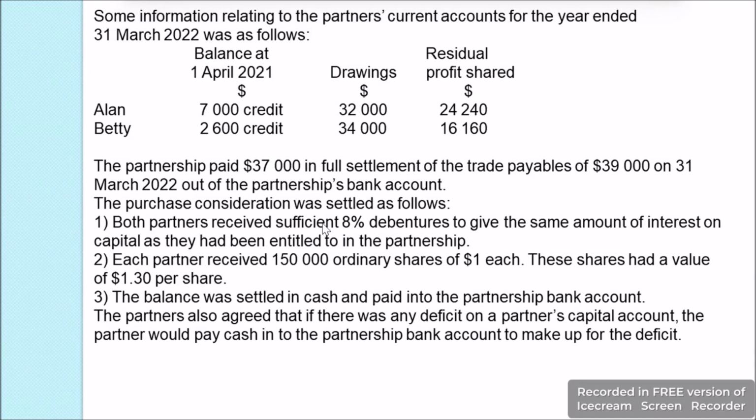Both partners received sufficient 8% debentures to give the same amount of interest on capital as they have been entitled to in the partnership. Each partner received 150,000 ordinary shares of $1 each. These shares had a value of $1.30 per share. The balance was settled in cash and paid into the partnership's bank account. The partners also agreed that if there was any deficit on a partner's capital account, the partner would pay cash into the partnership bank account to make up the deficit.